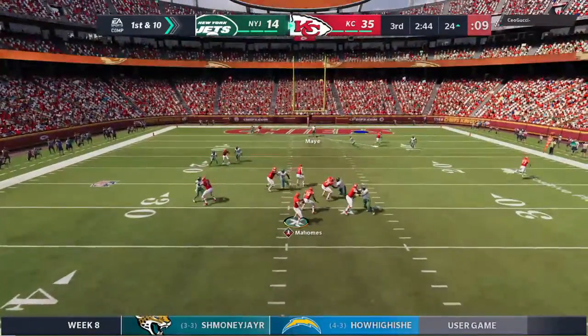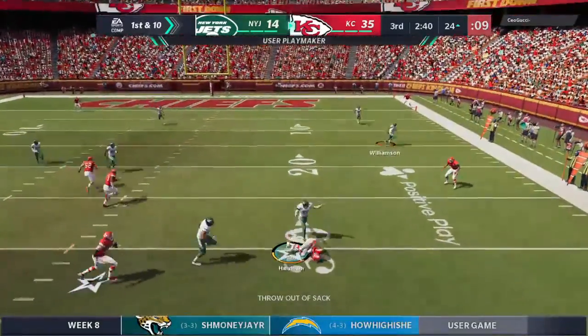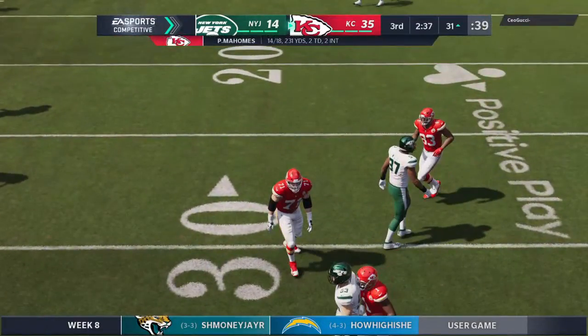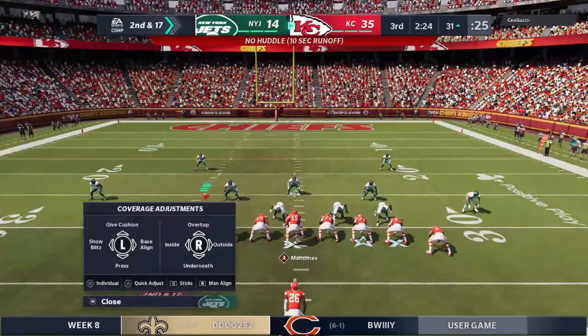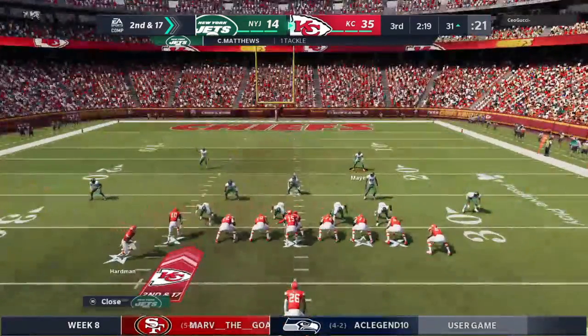Mahomes now on 1st down. Buying time to his left. Completes it to Hardman. And he will lose yardage here to the 31-yard line. So that one a disaster. A big loss there with 2nd down coming up.